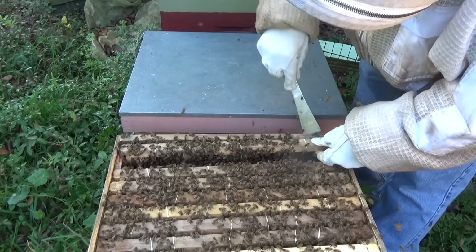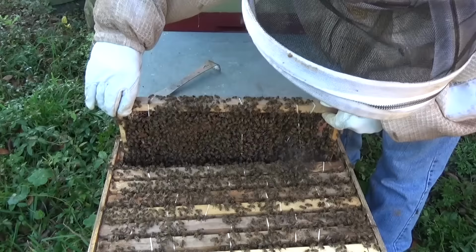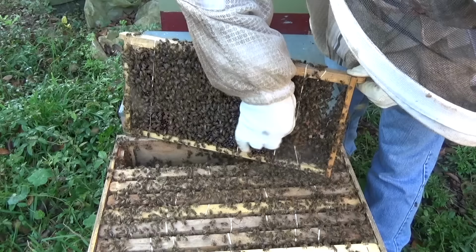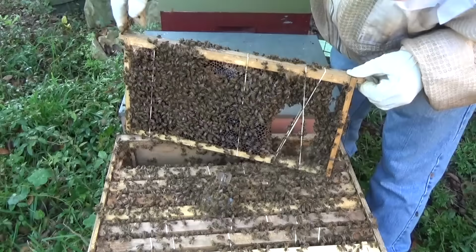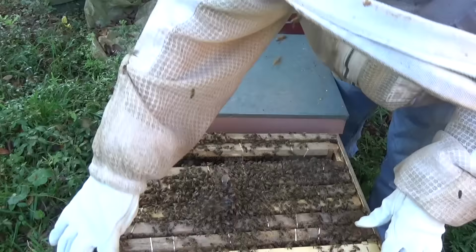This is the frame our queen is on, I hope. Yep, there she is. She's in our cage right here. So we're going to remove the cage right now. And we're going to put this frame back in place. Slide our frames back over.